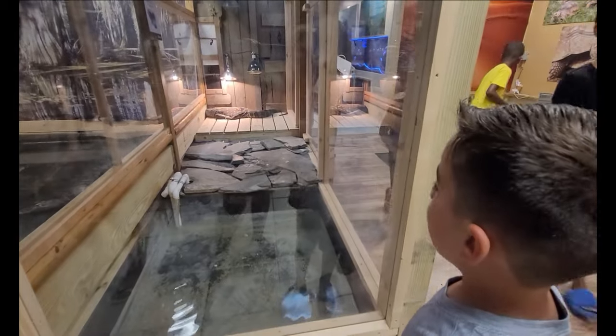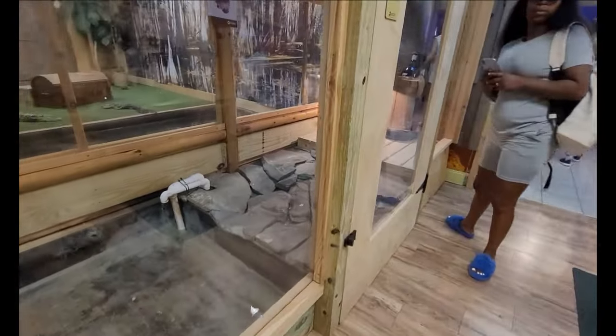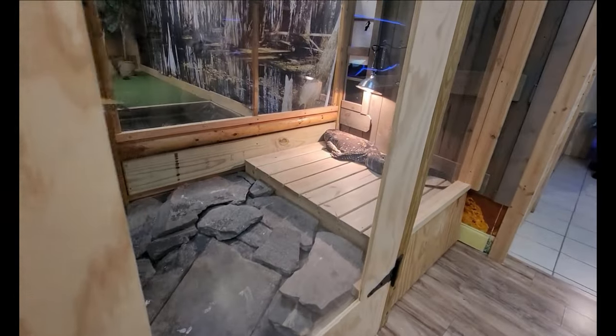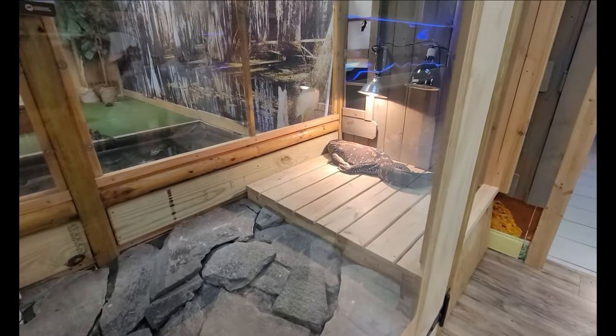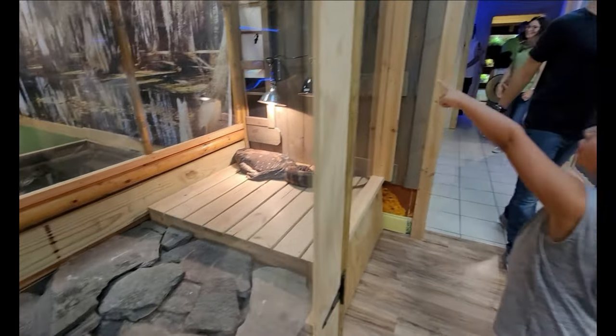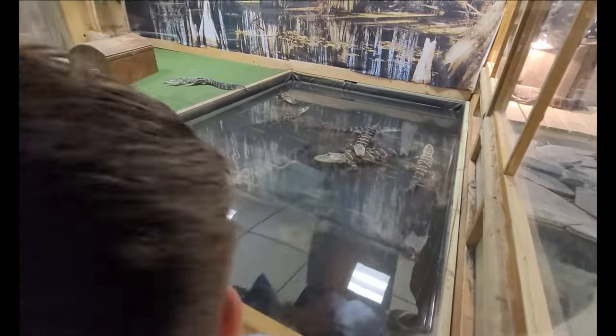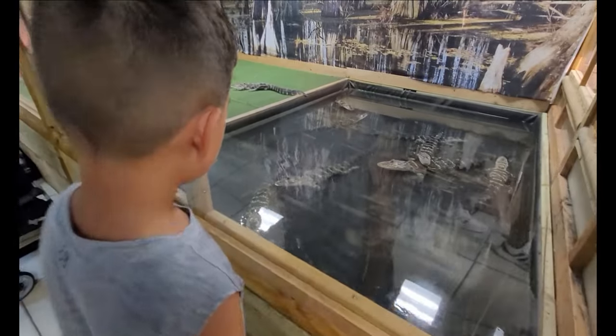Alligator, no? No, that's not an alligator. Let's see. That's like a big lizard. It's called black beard. I don't know if that lizard. There's more alligators over here. Let's go. These are wow. Bigger alligators. Yeah, they are.